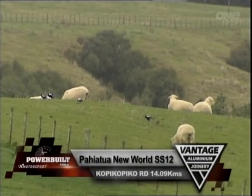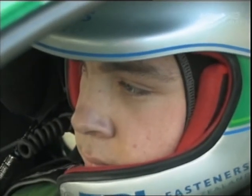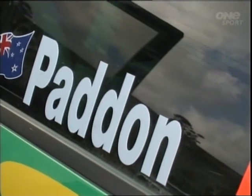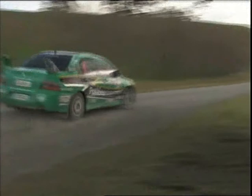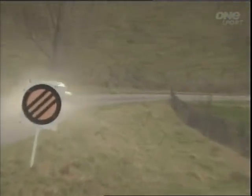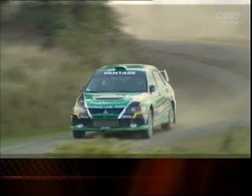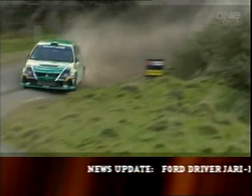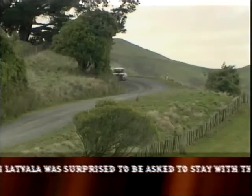14 Ks through Kupiko. Now that Hayden Paddon had established such a command on the rally, maybe time to sit back and play it safe. Well, it's so easy to catch yourself out when you sit back and play it safe. Just like that, he's just missed a gear. So it's still a battle of concentration for the rally leader. And Hayden knows that because he's back on pace here. Chance to take a stranglehold of the championship too.